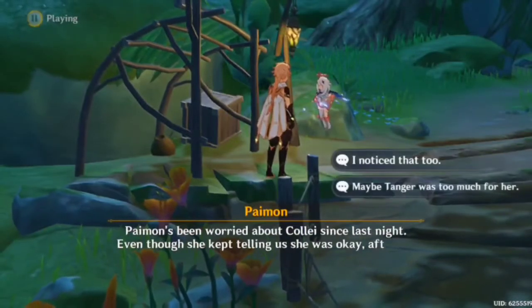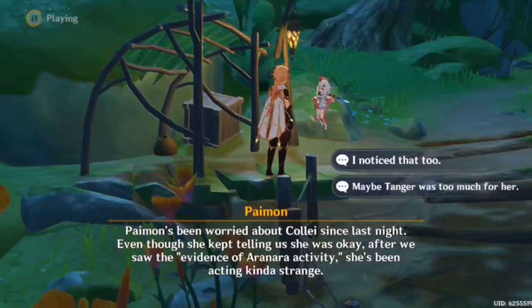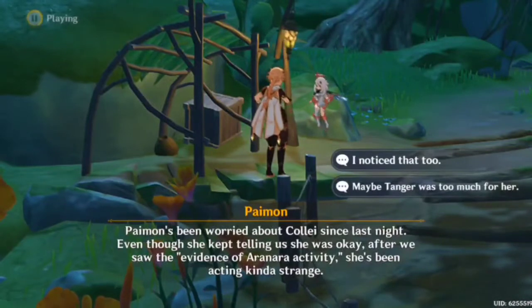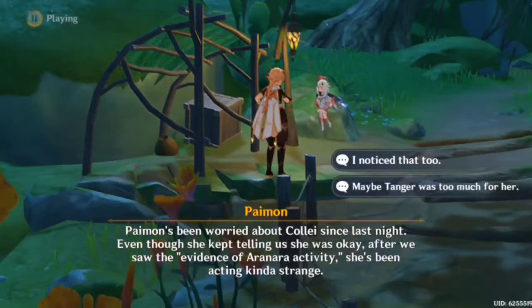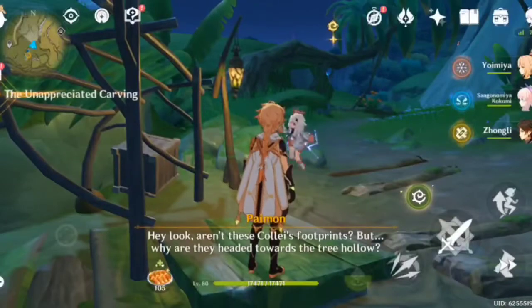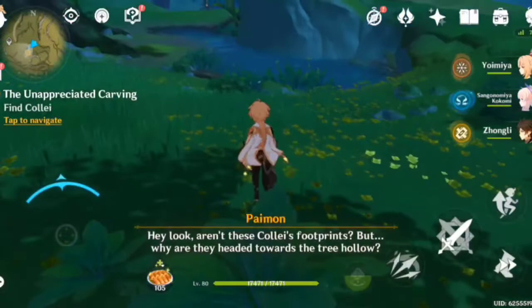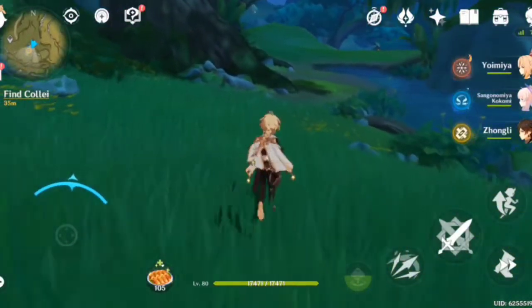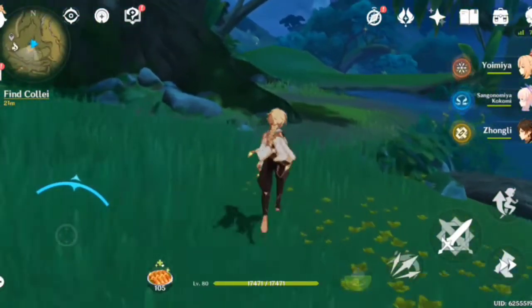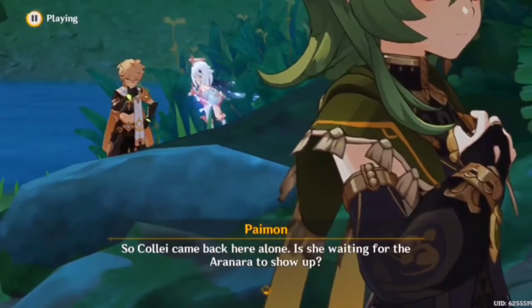We've been worried about Collei since last night, even though she kept telling us she was okay after we saw the evidence of Aranara activity. She's been acting kinda strange. Anyway, let's go find her. Hey, look! Aren't these Collei's footprints? But why are they headed towards the tree hollow? So Collei came back here alone. Is she waiting for the Aranara to show up?